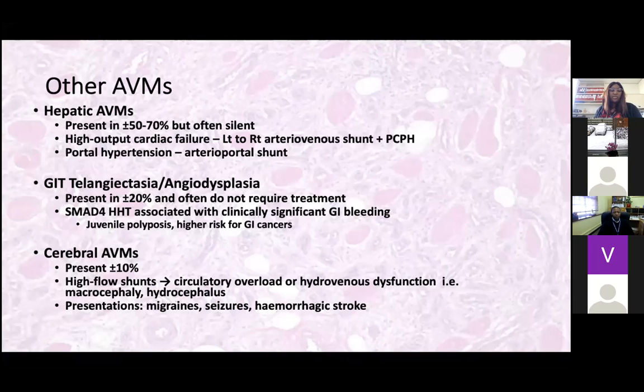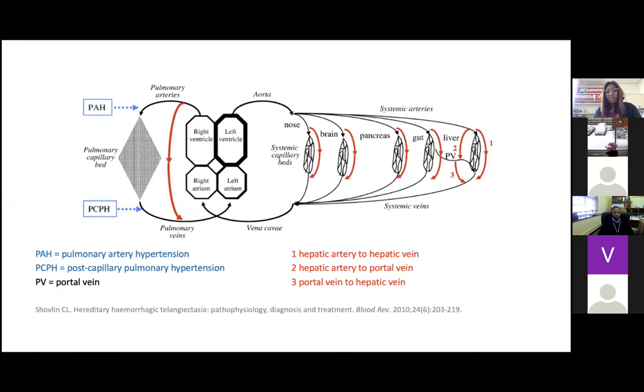Cerebral AVMs are present in 1 in 10 of these HHT patients and are often silent, quite small AVMs, but when they do present, can be as simple as a migraine and as catastrophic as a fatal hemorrhagic stroke due to these high flow shunts that are created, which results in circulatory overload and hydrovenous dysfunction. So this is just a schematic diagram showing the different vascular beds affected by these arteriovenous malformations and how they eventually cause pulmonary hypertension and cardiac complications, especially from the hepatic side.